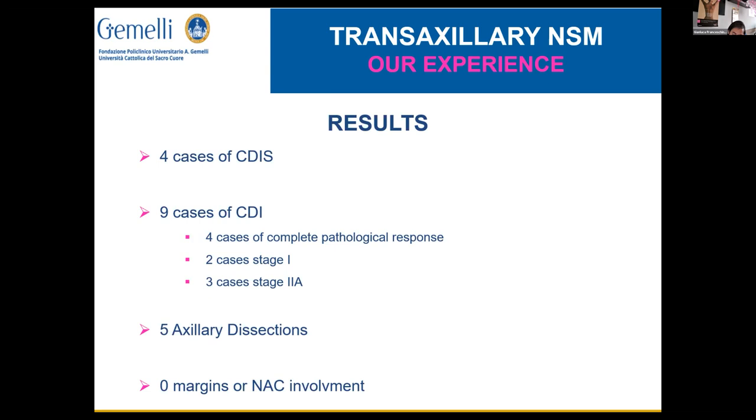A sentinel node biopsy was performed in all cases of therapeutic mastectomies and was positive in 5 cases. In these cases, an axillary dissection was performed from the same axillary incision. Tumor-free margins were obtained in all cases, and none of the patients had carcinoma or DCIS at the nipple-areola complex specimen histology, and they did not necessitate removal of the nipple-areola complex.